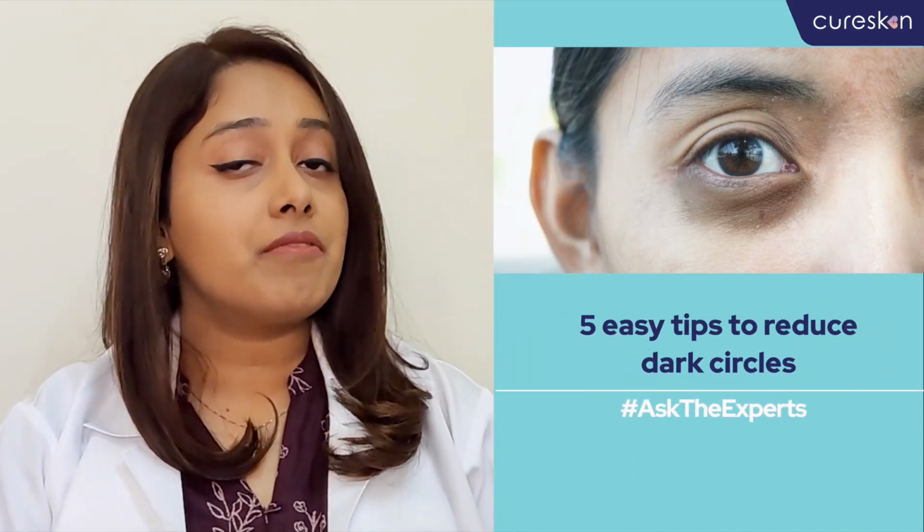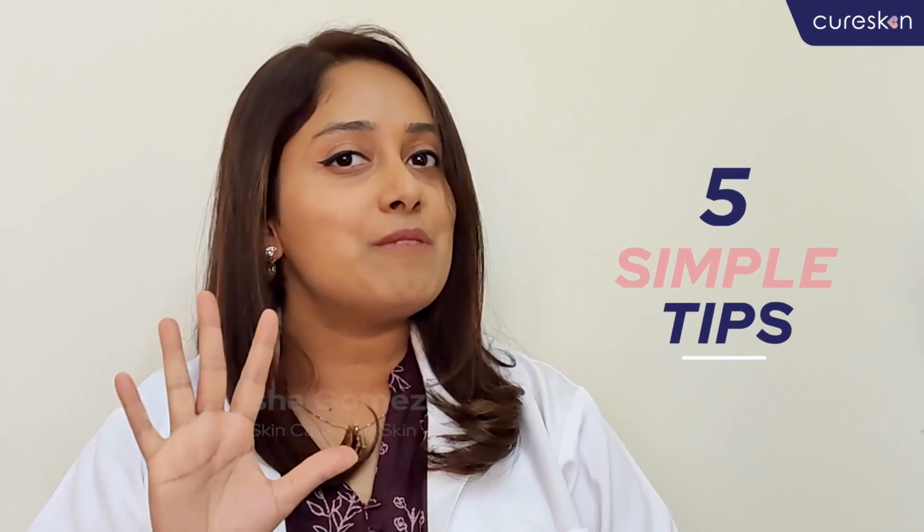Have you woken up with puffiness or dark circles around your eyes? Well, this can be quite common and make your face appear dull and tired. Here are 5 simple tips to help you reduce their appearance.